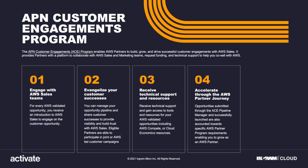Like most vendors that you'll deal with, they have a deal reg program. AWS call it ACE or APN. That's the acronym there. Effectively, by lodging a deal registration or engaging in the ACE program, it does two things. It increases your visibility with the AWS sales team, and it allows them to take your solution to the wider audience and reap the benefits.